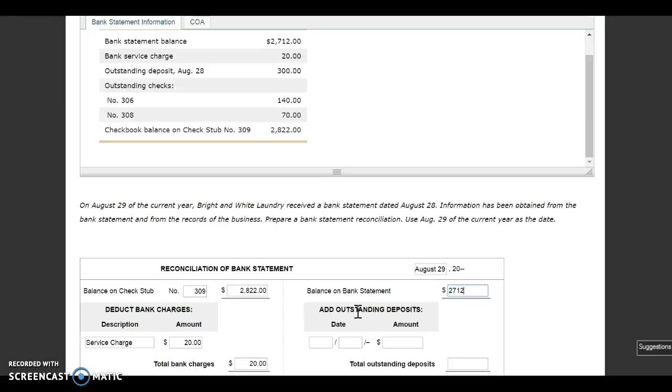In real life, you would have to go and figure out which ones are outstanding and which ones are canceled. Remember, canceled means that they have gone through the bank and they will appear on the bank statement. And outstanding means that we've made that deposit, however, it is not appearing yet on our bank statement. It takes some time for those things to appear. Okay? So it shows me that I have one outstanding deposit from August, and they want the month, so we're going to put 8/28, and the amount is $300.